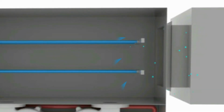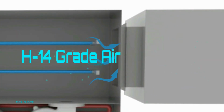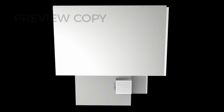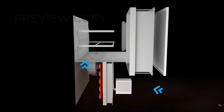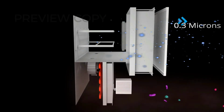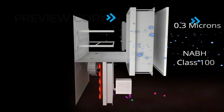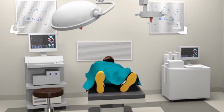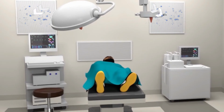The sterile air then passes into the delivery channel where HEPA filter of H14 grade is located for the final filtration of air. The HEPA filters the air at 0.3 microns, which complies with NABH class 100 standards. Diffuser blades are provided at the exit of HEPA, where you can adjust the air delivery angle.